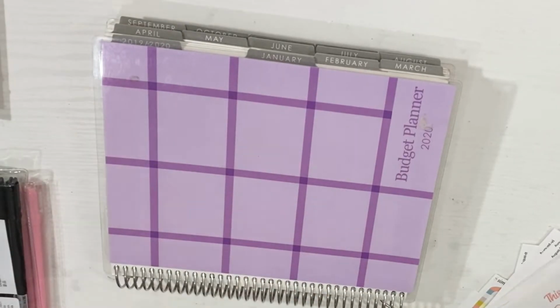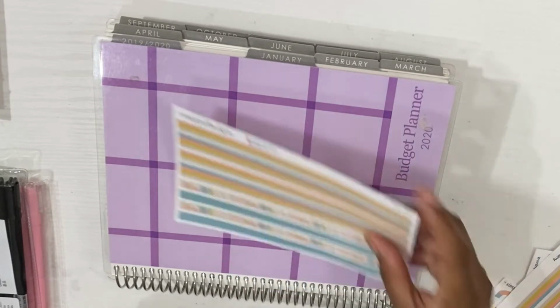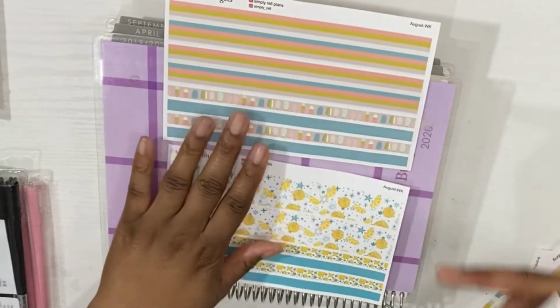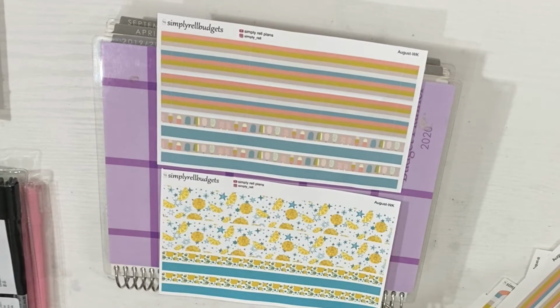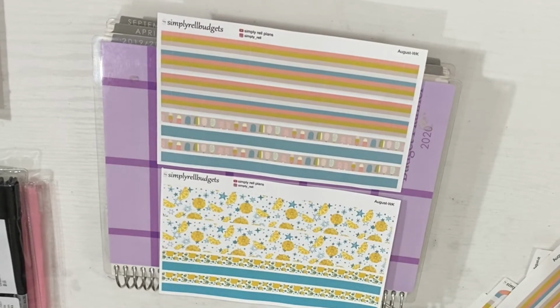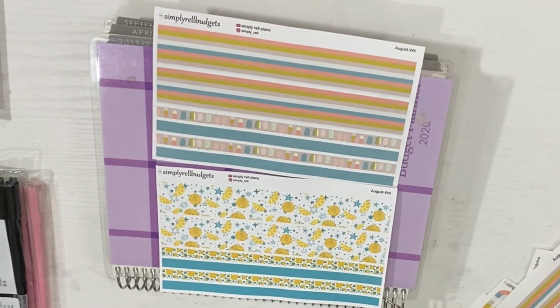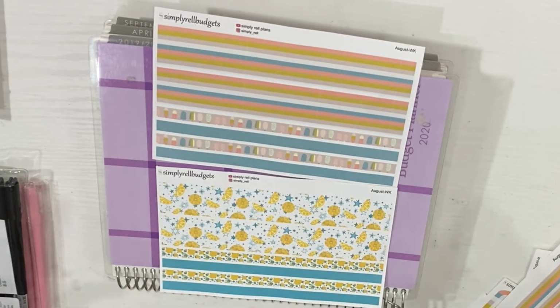So that's that. And then we have our 2 patterns for this month, and these are the 2 patterns. They're very different from each other, but you still have options. I wanted to get away from everything floral because I feel like I am a floral girl when it comes to my budget kits, and I don't want to overpower anybody with the florals, so I wanted to do something different. So there is no floral pattern this month, but I think it goes with the summer theme of the lemons, whatever makes you think of summertime lemonade.